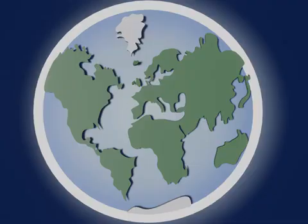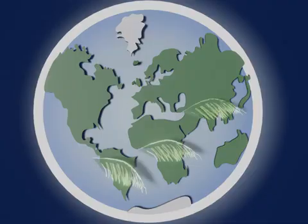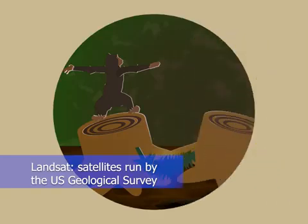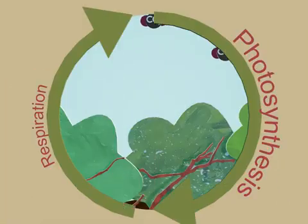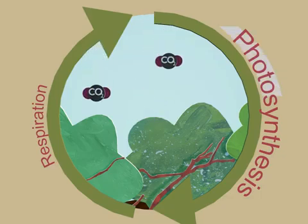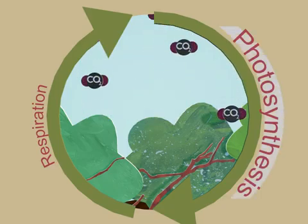In order for it to act like a sink, it needs lots of well-hydrated trees. Right now, though, Landsat satellites show it's being cut down at the rate of one football field every second. And there's more. Normally, carbon dioxide is absorbed as the plants in the rainforest photosynthesize, or make their own food.